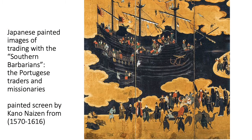Okay, this is just a wide shot of the same content. We have the Portuguese caravel arriving in Japan on the coastline, and they're being greeted by the Japanese officials.